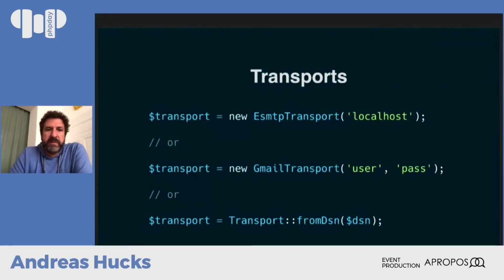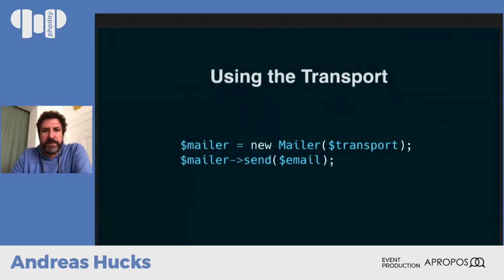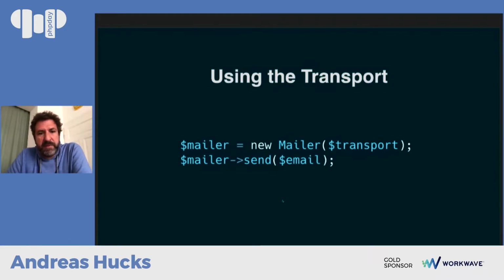So we still have the concept of transports that can also be read from DSNs, as most things in Symfony can nowadays. The DSN can also support round robin or fallback transports. And then after you have a Mailer instance, which of course, if you're using the full stack Symfony, is done for you by the Mailer component, then it's fairly easy to send that mail. So the Mailer itself is not that big of a difference that you will notice when using that.